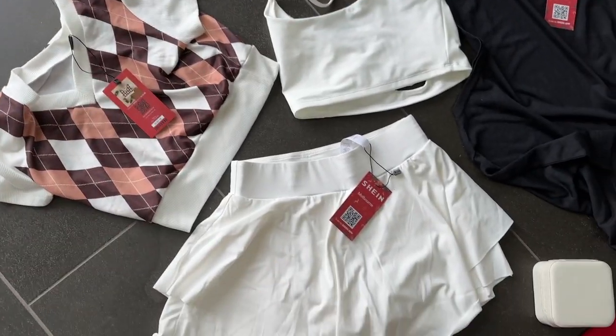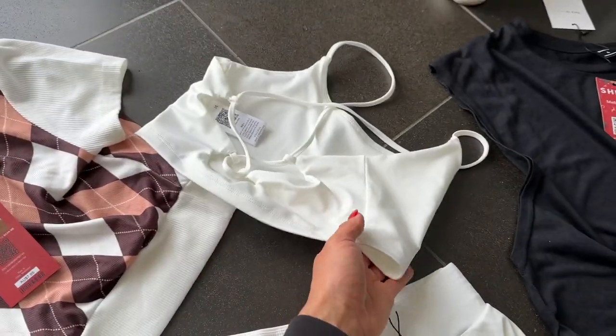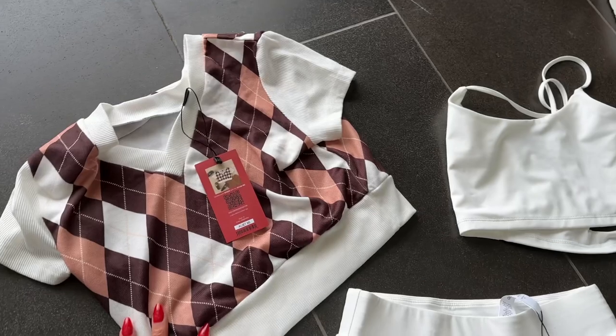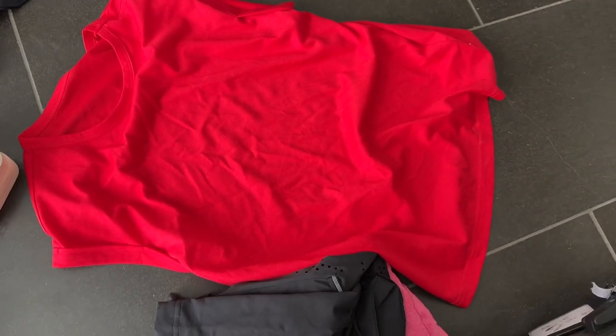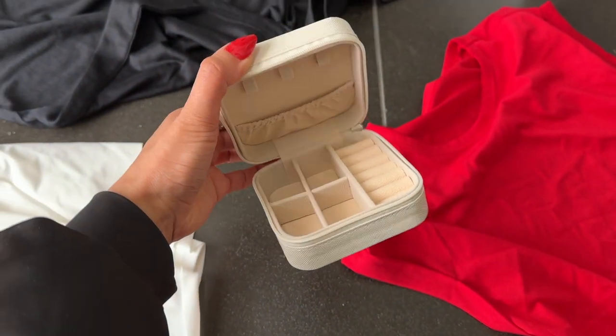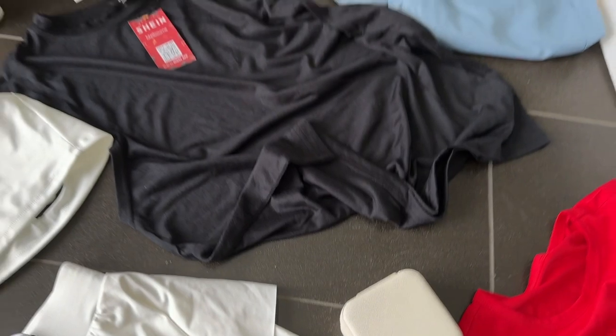So I got this really cute white skirt and a matching crop top. It has a really cute back and also this preppy kind of crop. I also got this red tee. It looks really comfy and the material feels quite nice actually. I got this travel jewelry box. This will be good for weekend trips to protect my jewelry.